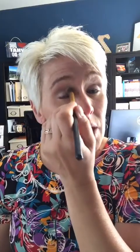So if ever you get too much, because these are smudge proof and budge proof and it takes makeup remover to get them off, rather than trying to get it off, you would just cover it up with a lighter color and blend it in, and that would actually fix the issue. So you can see I have a little bit too much there, I think.